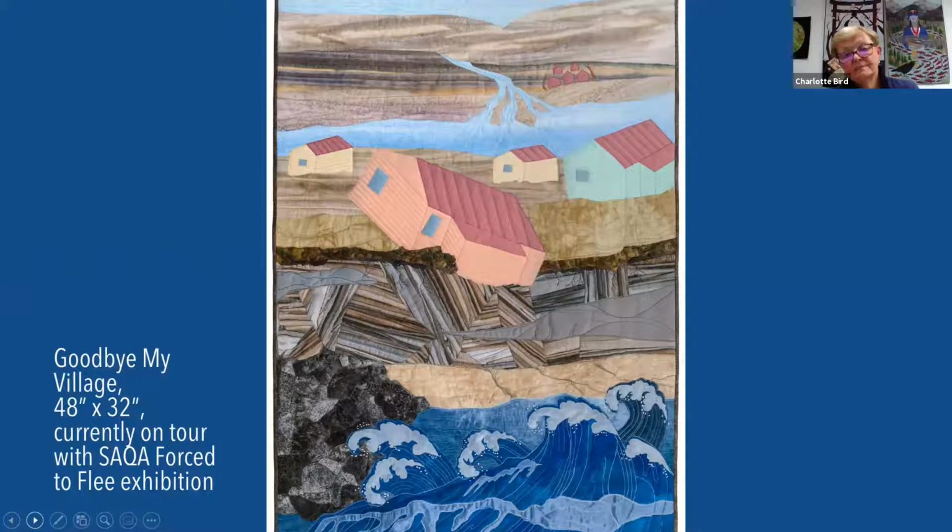This is another in that series that talks about these villages located right on the beach, and as the beach becomes less stable and the water rises, the village buildings are falling in, and most of these villages are having to consider, and several of them already have moved, as much as a mile inland to higher ground. This particular Goodbye My Village talks particularly about Noatak Village, and they've had to move. You can see toward the top right, where the village is going.